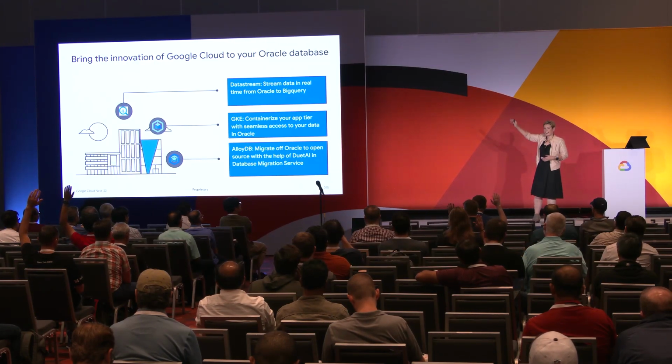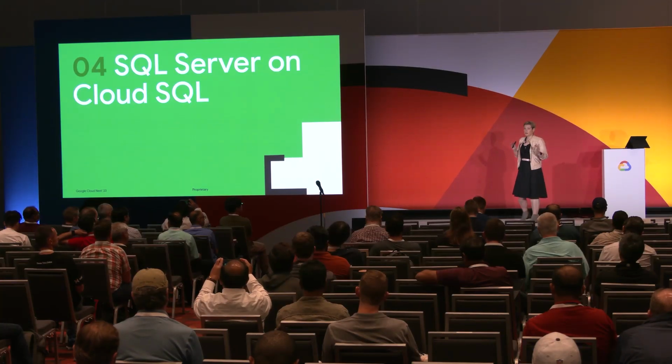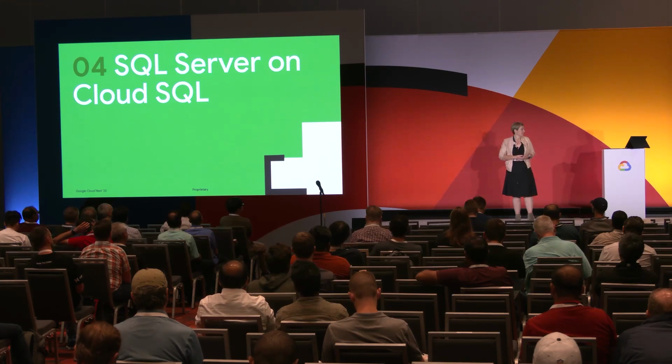Oracle. And finally, when you're ready, how many of you have been to an AlloyDB presentation this week? All right, I like those hands. When you're ready to migrate off of Oracle to open source, we can help you migrate with the help of Duet AI and Database Migration Service. These are all offerings and capabilities that bare metal service for Oracle gives you, and we're happy to partner with you. And now, let me hand it back over to Isabella to share what Google can do for your databases with SQL Server and Cloud SQL.